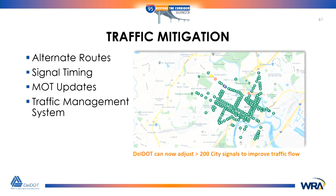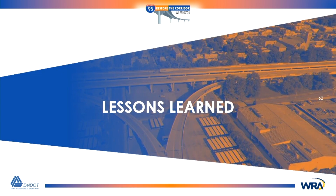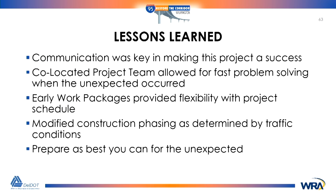We also took over 200 signals from the city, and now DelDOT maintains them, so we're able to adjust flows when we did have an accident. We could adjust all the signal timing in the city to get traffic through there more quickly, based on what was happening. And then real quick, communication is the key to everything in life, but especially on a job like this. If you're not communicating with your team, you're always gonna have issues, but when you do, you have to be on top of it.